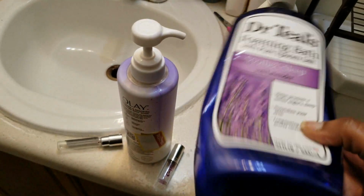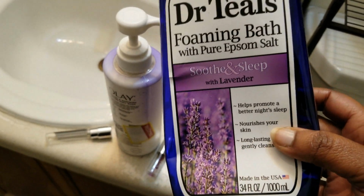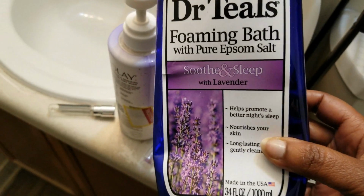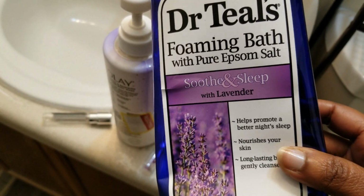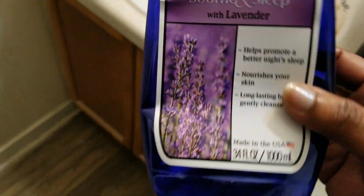This is the foam and bath by Dr. Teal. I used this up for Hun's foot, because we had to do a foot soak for his ankle and stuff like that. I managed to use the rest of this up. I really like it, though you have to put a lot of it in your bath to get a good amount of bubbles. But I would definitely buy that again, so that's on the to-get list.